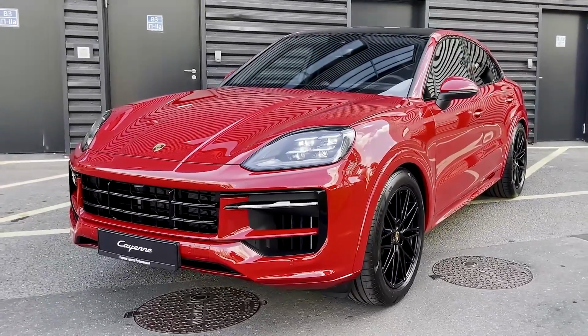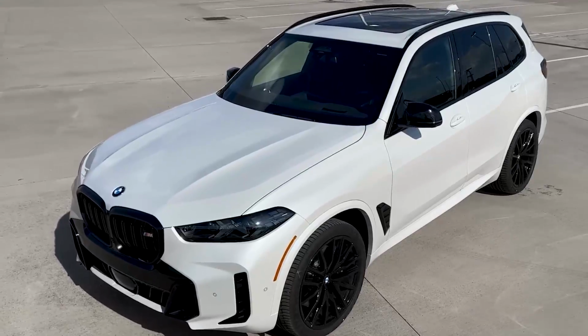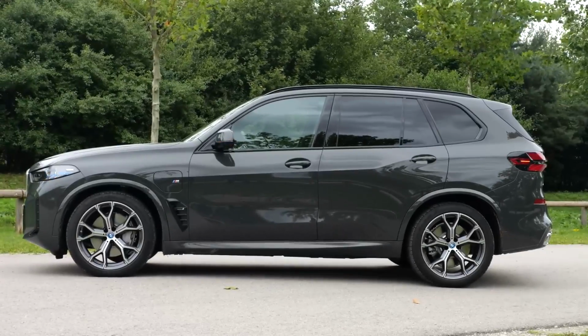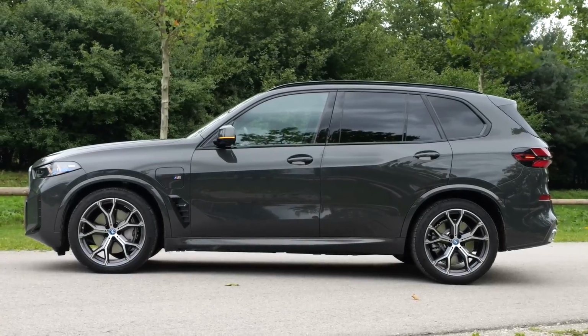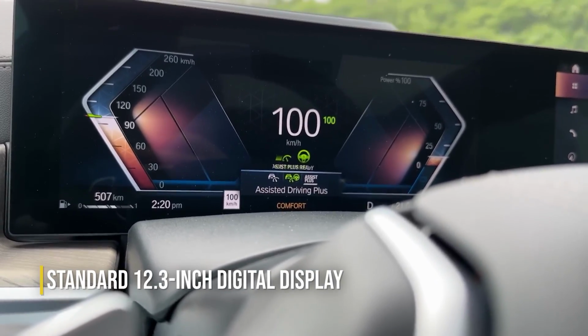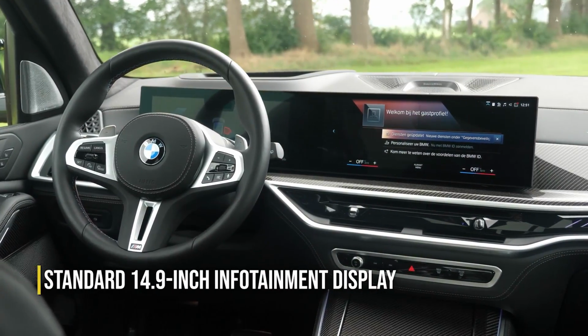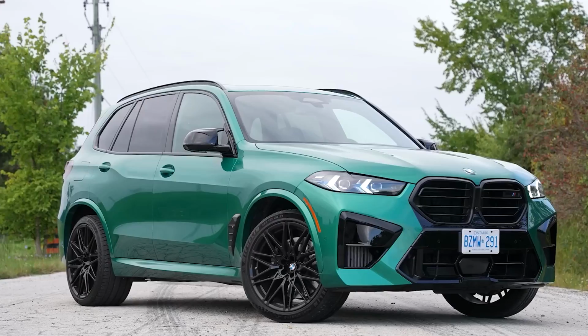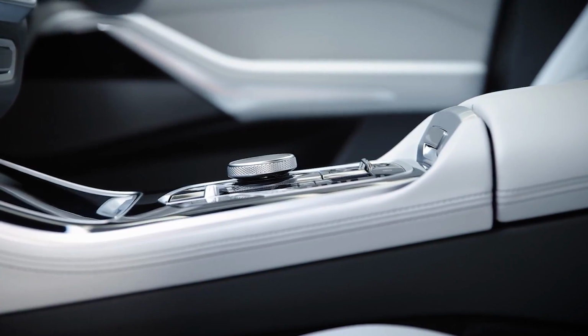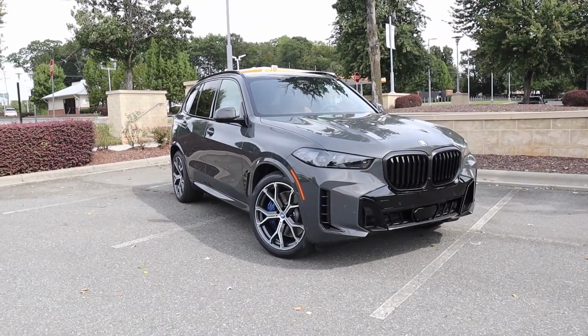These things are important for any vehicle, but for a luxury SUV, well, they can really be the make or break factor. For the X5, the infotainment system absolutely makes it. As standard, you'll be getting a 12.3-inch digital gauge display, accompanied by a 14.9-inch infotainment touchscreen. This is nothing short of excellent to use and can even be operated using a rotary knob, which is perfect for those who prefer more traditional systems.